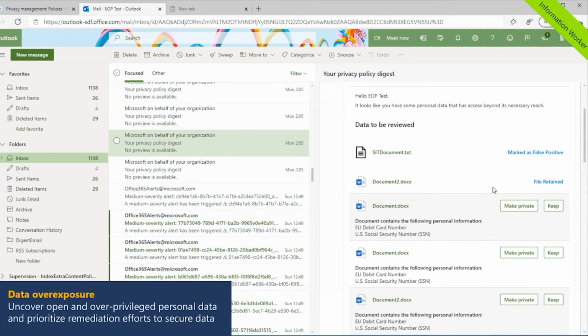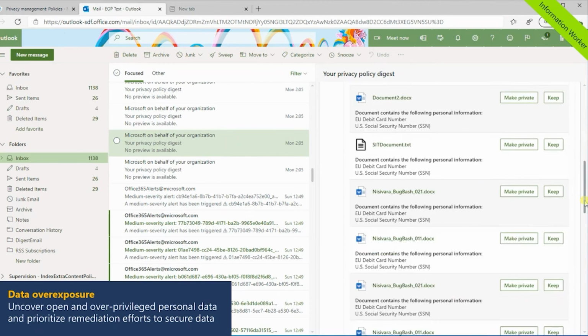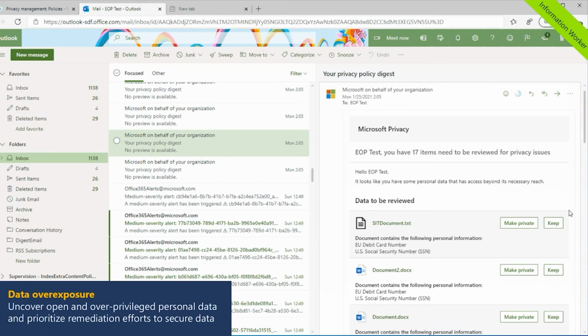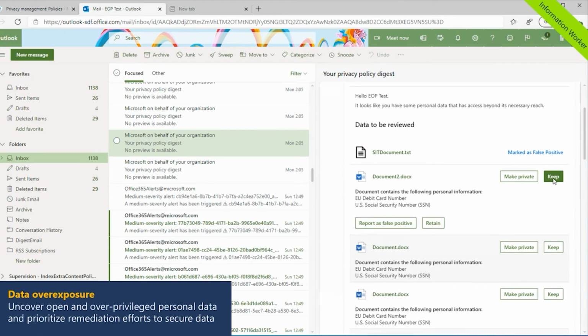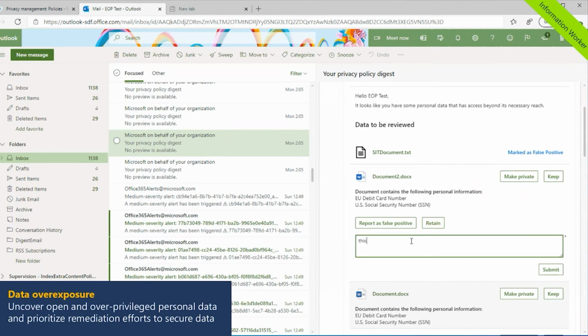If they decide to keep it, they can either report it as false positive if they choose to do so, or provide a business justification. Again, here, what I want to call to the attention is, as this animation moves forward, you will see a link at the bottom here which says avoid privacy pitfalls. That is the training that the admin can configure dependent on the privacy incident.